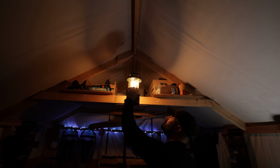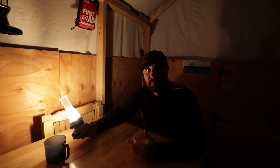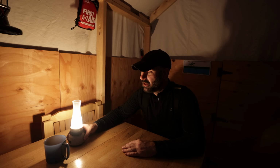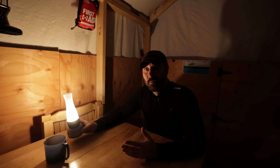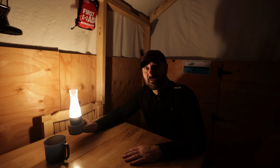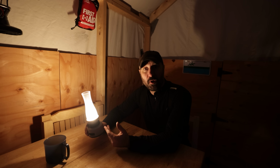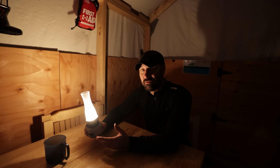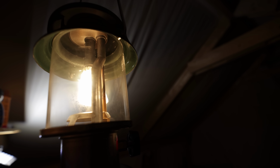But I see nothing wrong with these battery-powered lights. I've used battery-powered lights for a while now, and I love that they're quiet, and I love that they're rechargeable, and they just last a long time. And it's just neat. Like, that almost feels like fire in there. So, I don't know. I'd love to hear from you guys. Do you prefer battery-powered lights when you're out camping, or do you prefer the classic propane or gas lanterns?